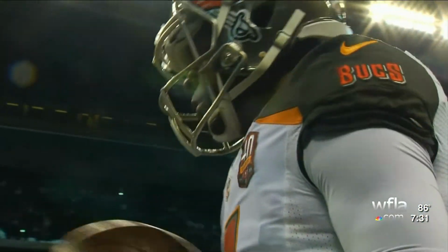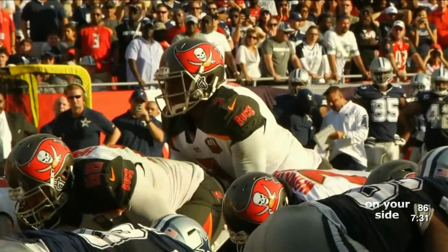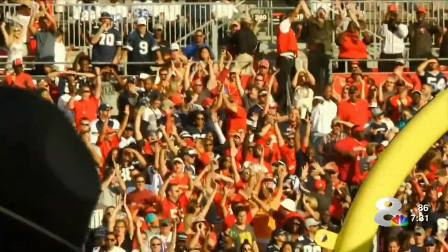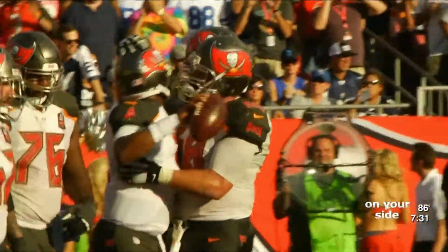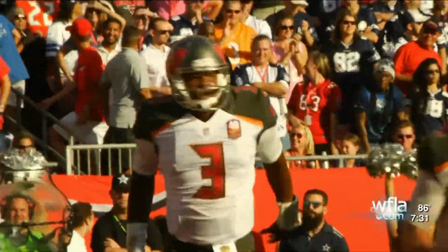So he's got some good weapons around him. I think he was very fortunate to come in as the number one pick with as many offensive weapons as they had last year. Take the best players available that can help us to build for the long term, because that's how you look at it. If you're a Jameis Winston, you go, I'm here for the long term. I'm here for the next 15 years. Let's put a team around me where year in and year out we can be competitive.